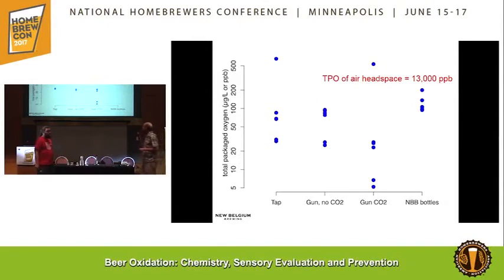Okay, so New Belgium wants to keep theirs down below 200 to 250, and you can see that New Belgium is right at that spec. Notice that the beer guns can be quite a bit lower. They can be down near 50. So it is possible to get low dissolved oxygen at home during your filling.